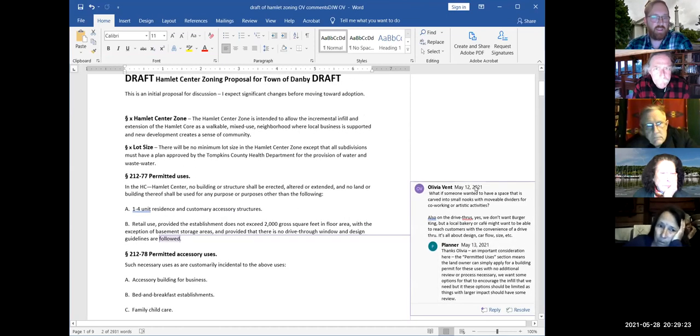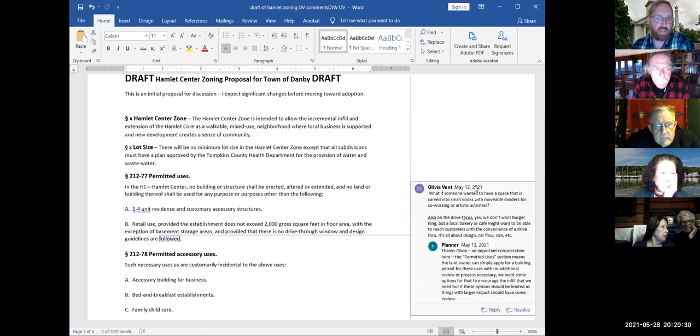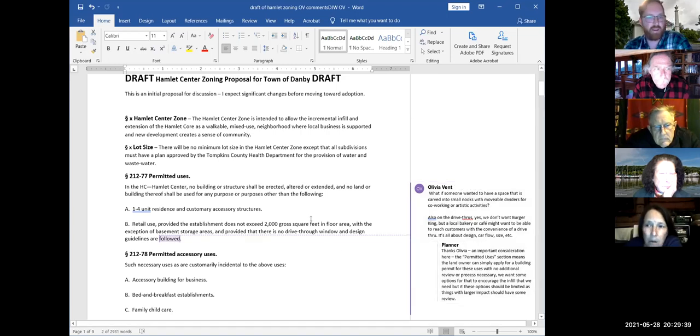We have in this document two zones: the Hamlet Center and the Hamlet Neighborhood. The Hamlet Center starts with a purpose. There's no minimum lot size in the Hamlet Center zone, except that subdivisions have to be approved by the health department. The first question Olivia had was there's two permitted uses.